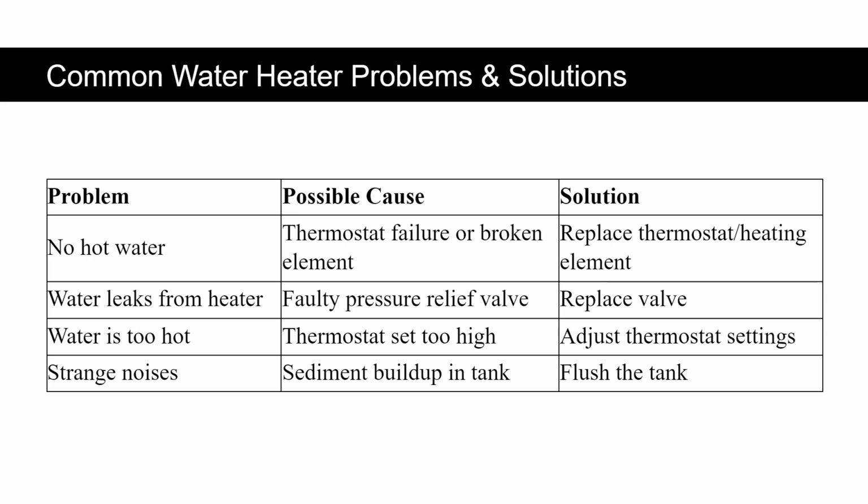Problem 3. Strange noises. Cause: sediment buildup in tank or scaling on the heating element. Solution: flush the tank and descale the system. Problem 4. Leaks around heater. Cause: loose joints, faulty valve, or internal tank corrosion. Solution: tighten joints, replace valve, or recommend a unit replacement if tank is rusted through.